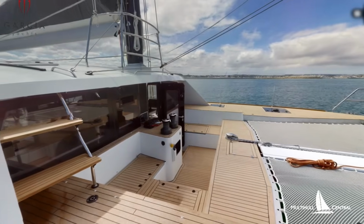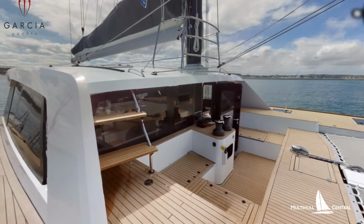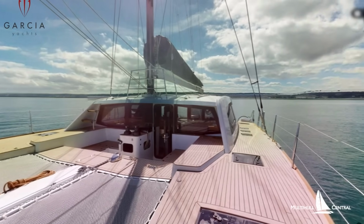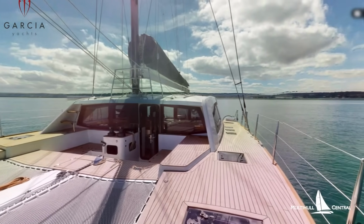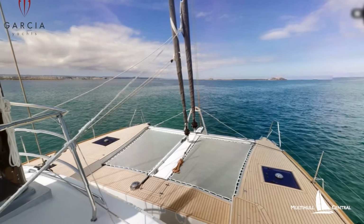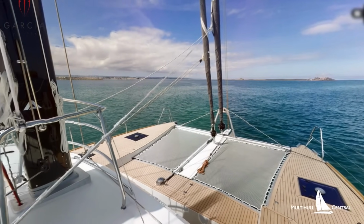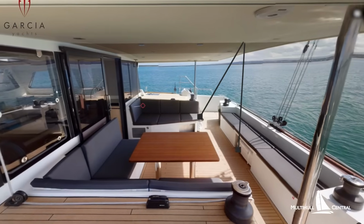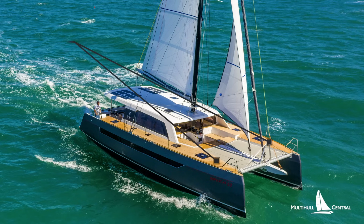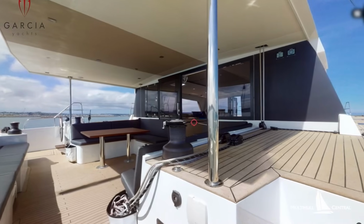The forward cockpit is to provide a protected position for lookout when sailing in ice and for anchor handling. It also doubles as a well-ventilated area for relaxation when at anchor in warmer climates. The cork deck presents well, has great grip and is a more environmentally friendly option than teak. There is ample storage space both in small lockers in the cockpit benches and very large sail lockers at the front of each hull, plus very wide walkways on a flat deck.